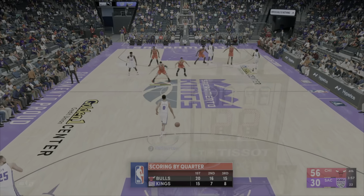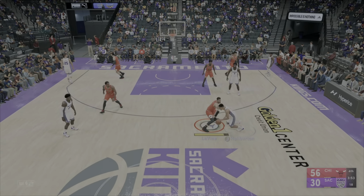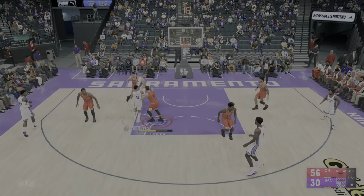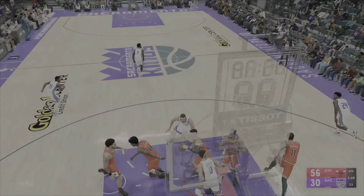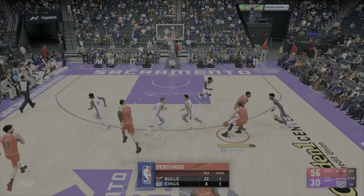A few possessions into the fourth, just over a minute played. Trying to find a spark here. Yes, indeed. A rough stretch offensively. They could really use a basket. Halliburton misses. And they're up considerably because of their efforts on the glass. DeRozan finds LaVine.